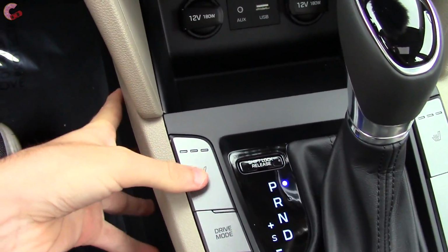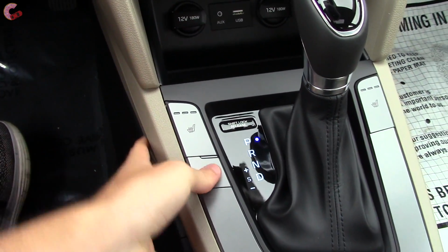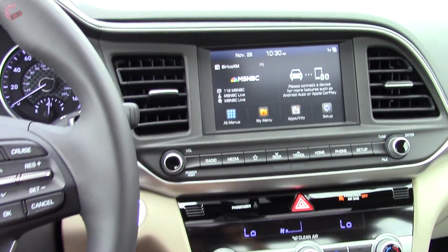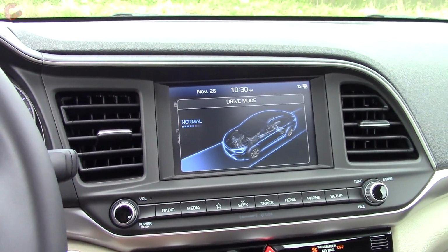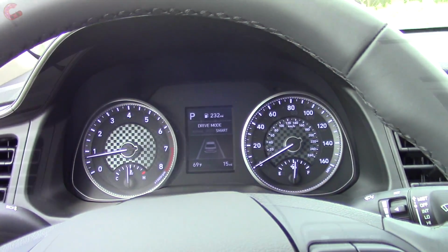Coming back, you will still find 3-stage heated front seats on the Value Edition trims and higher, and back behind that is the drive mode button. Now there are 3 different modes you can pick between, and new for 2019 is a nice animation that pops up on the screen. So right now we have it in Smart mode. You also have a normal mode, as well as a Sport mode. It also pops up in the new gauge cluster.